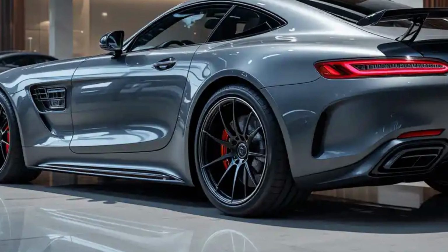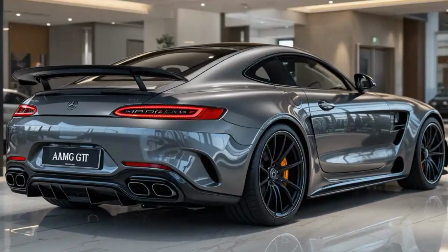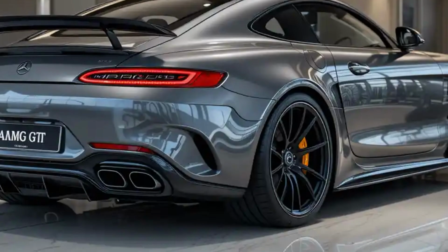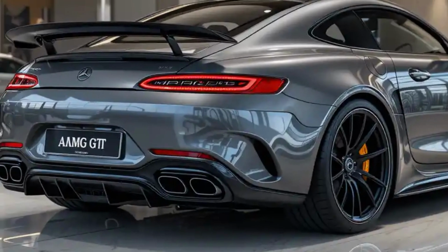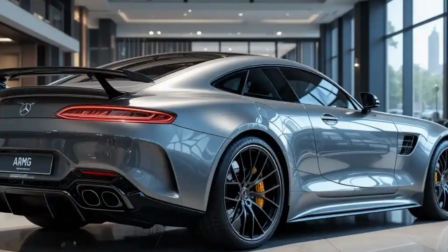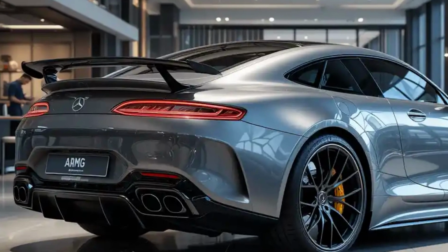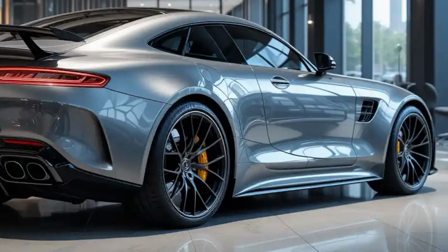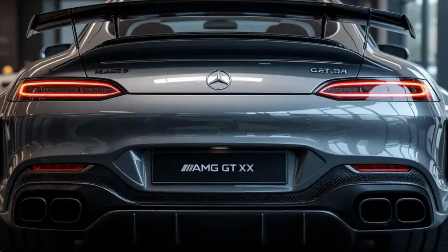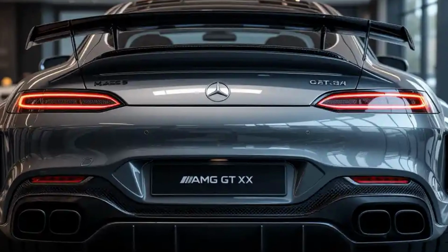Let's begin with the design, because from the moment you lay eyes on this car, it captivates. The 2026 Mercedes-AMG GT XX looks every bit like the thoroughbred it is. The front is more aggressive than ever, with a bolder Panamericana grille featuring vertical chrome slats and active air intakes. These don't just look cool, they adapt to driving conditions, helping with cooling and aerodynamics. The new slimmer headlights use Mercedes' digital light technology, with over 1 million micro mirrors per light for intelligent beam control. It's not just for looks, it's advanced safety.